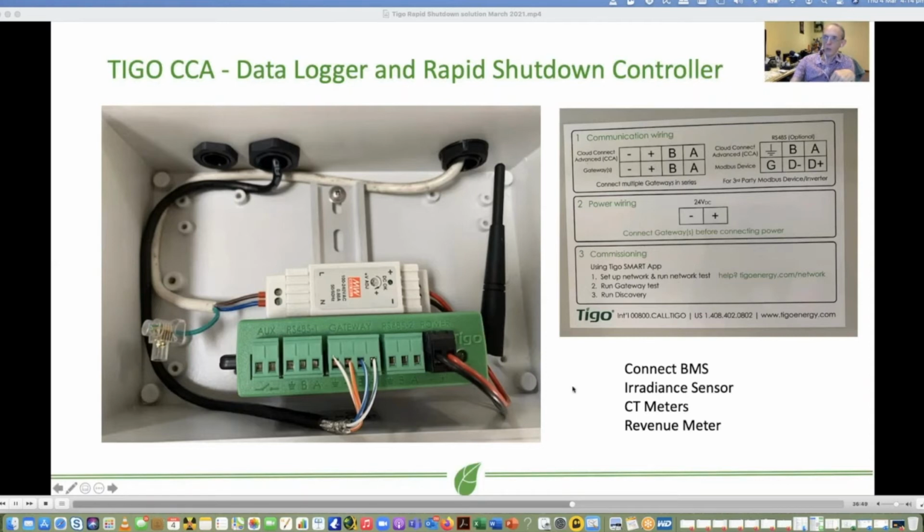And if you wanted to, you could connect CT meters or an irradiance meter or a revenue meter to the device too. So it's quite flexible. Uses Modbus. Quite a little package with quite a lot built into it. I would also just mention that in the event that there is a disconnect from the internet, it does store the module data for a period of time, and then when there's reconnection, it will update that back to the monitoring portal. So they really have thought through the process quite well, I think.